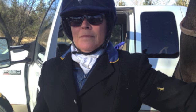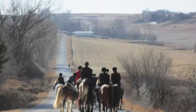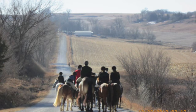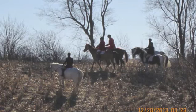How important is a flight leader in the hunt? Very important. It keeps the riders safe and out of the way of the huntsman and keeps organization within the field.